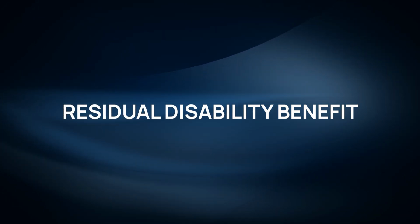For example, imagine a person who has a back injury that prevents them from performing physically demanding tasks at their job. While they can still do office work or lighter tasks, they may not be able to earn as much as they did before the injury. In this case, a residual disability benefit would help compensate for the lost income.